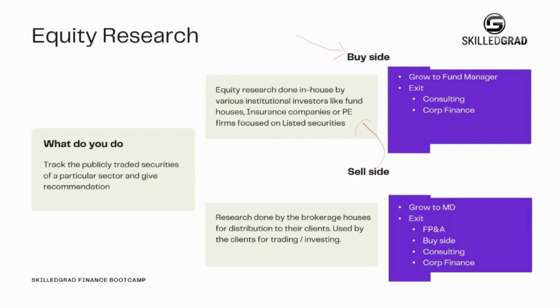The sell side got slightly more opportunities in terms of where they can move. Obviously, from the sell side, you would typically want to move to the buy side. Not a very easy thing, but not impossible. A good place to move to from the sell side is FP&A.